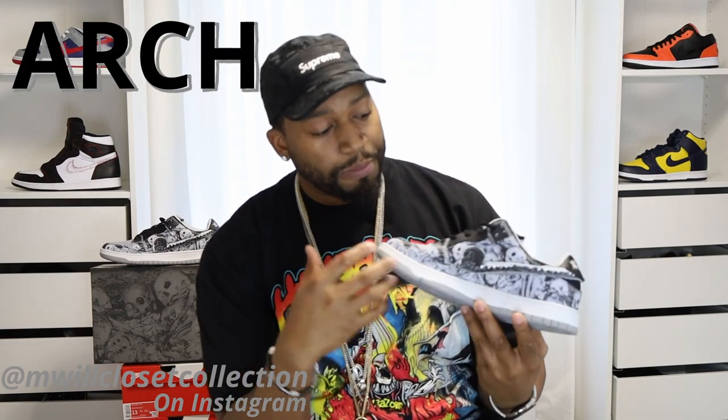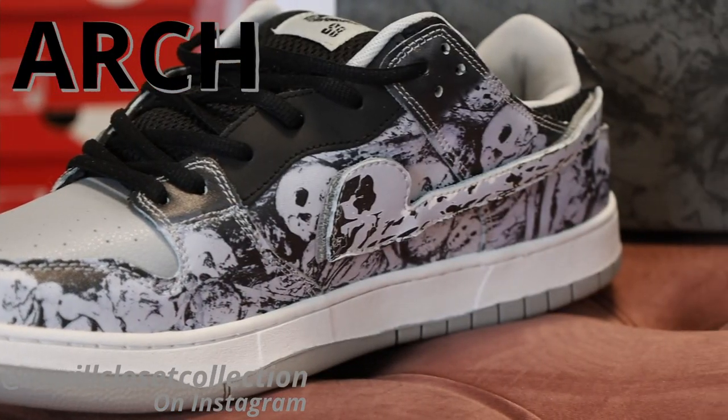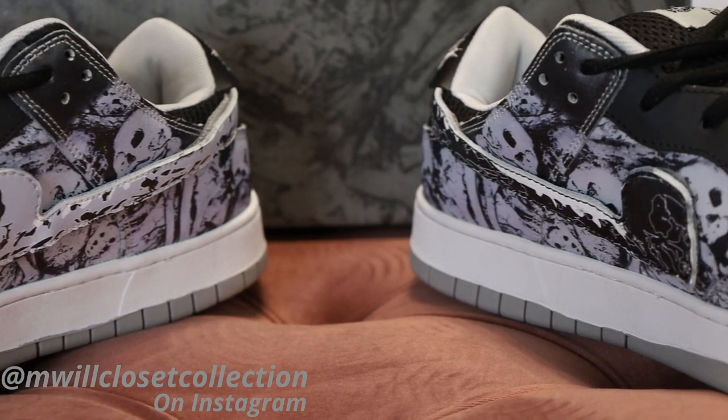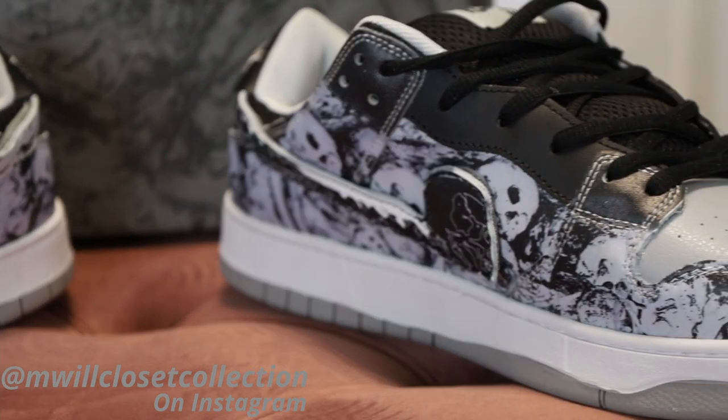Rolling on to the medial side of the shoe, or the arch side as I like to call it, it's pretty much a mirror image of the lateral side. It's the same catacomb patterning all throughout. Got that same skull swoosh that's been Velcroed that wraps around. Same thing.